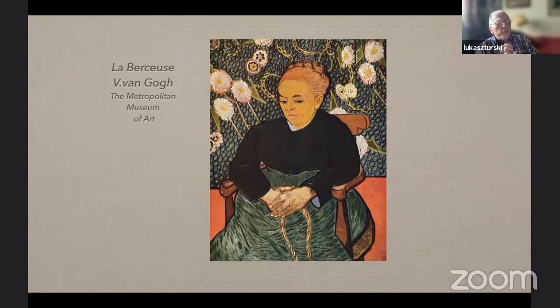This is another Van Gogh picture, Le Berceuse, in which Van Gogh uses the after image technique to create the impression. That is particularly on the bottom of the picture. There is a red background, so to say, for that part of the picture, and there is a slightly different than pure green color of the clothes of that lady.